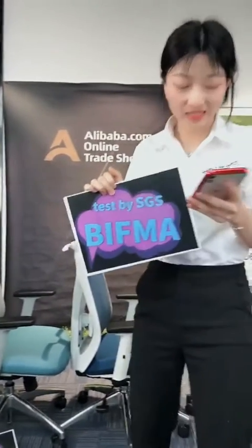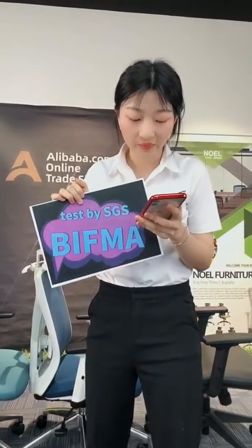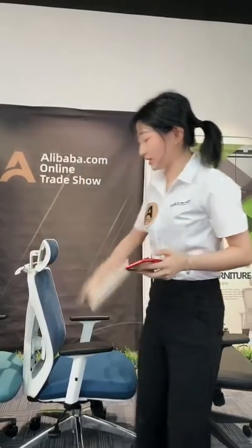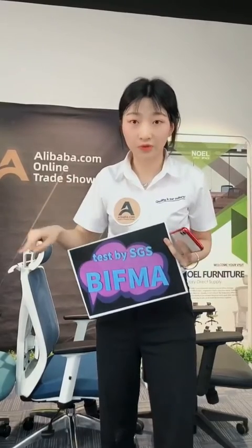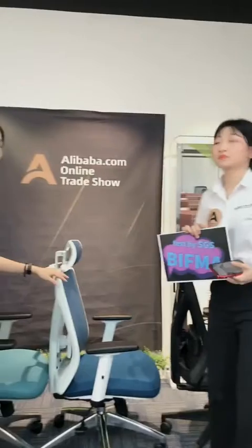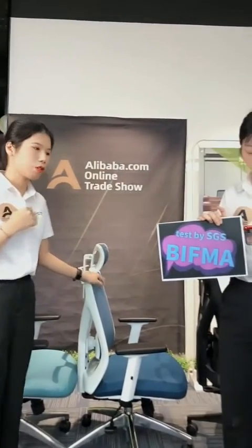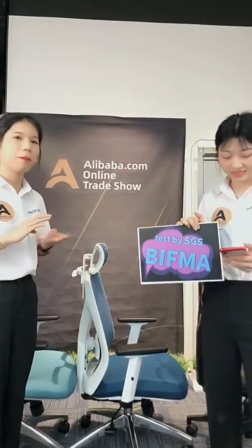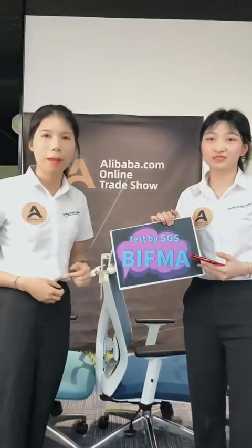Okay, I saw one customer ask about the price for class 3 gasoline or class 4 gasoline. The gasoline we use is class 4, which is better than class 3. If you want to reduce the price, you can change to class 3 gasoline. It's also no problem, because our class 3 gasoline can also pass the BIFMA test, so you don't worry about the quality. Both class 4 and class 3 pass BIFMA, so it can change according to your requirement.